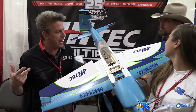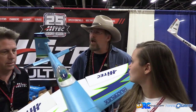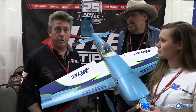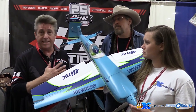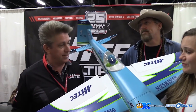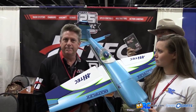So if you want to travel with it, you can just throw it in your luggage. Are these in the shop at this very moment? They will be soon, you know how that goes. And what's the retail on such a thing? These will be about $350 as the RR version. Everything's ready to go: the motor, the speed control, the Hitec servos. We also have a kit version, which will be a different orange color scheme, and the kit version is about $199.